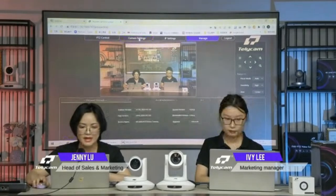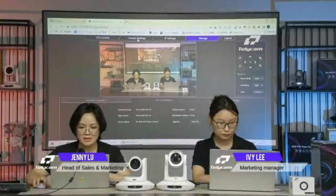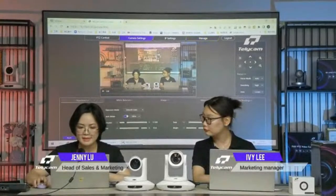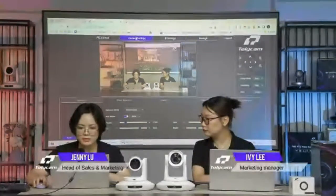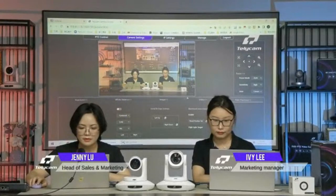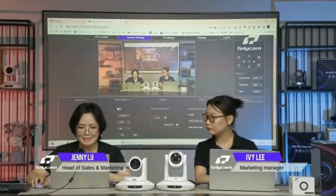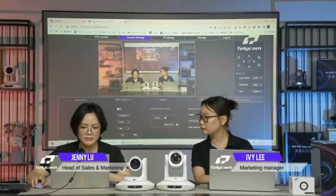So we are going to dive into the auto tracking settings first. The auto tracking is in the camera settings selection. When you click auto tracking, you can see a lot of settings. I would like to introduce them one by one. The first one is the enable button. It is used to turn the auto tracking on or off.